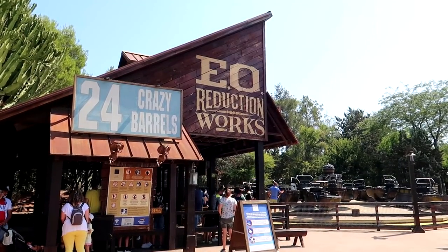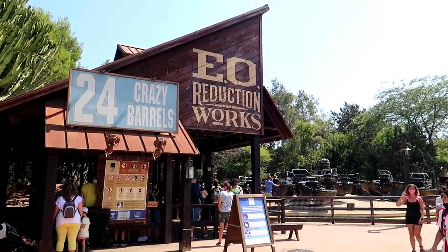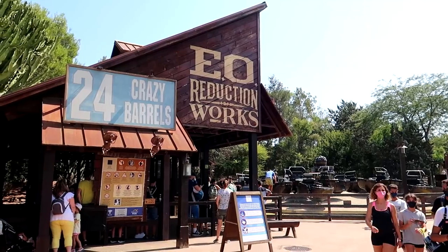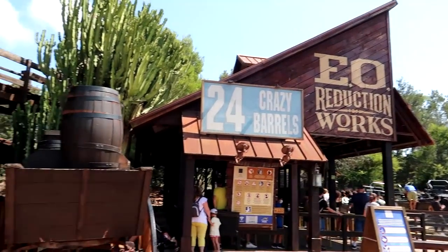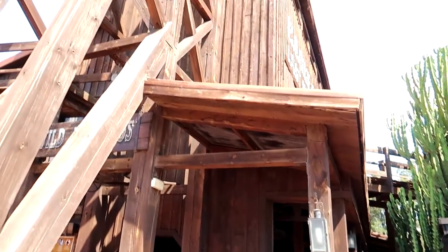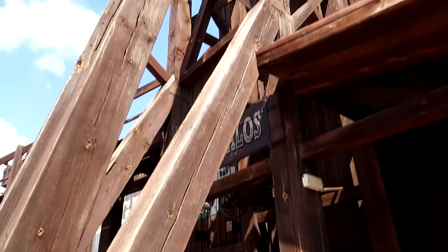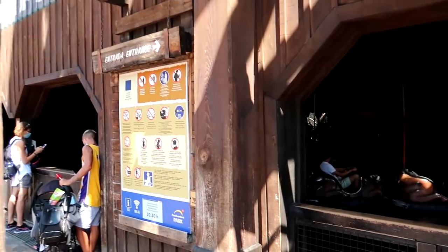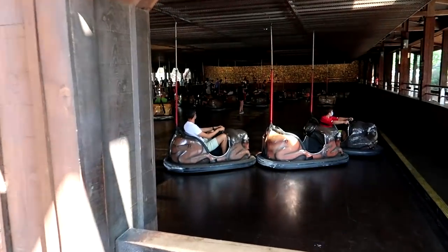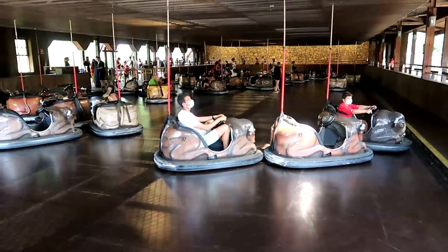Well, it's really starting to show its age, that one. Very short cycle. And yeah, it just felt like it was struggling. But look at the sign. Still 24 Crazy Barrels. Not too sure why, though, because there's certainly not 24 gondolas. I love all the theming, though, throughout this area. And this is the way to the Wild Buffaloes. Looking forward to this. Absolutely awesome. Of course, if you haven't guessed already, you sit in a buffalo. Let's go on.